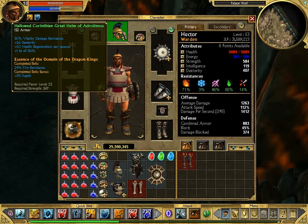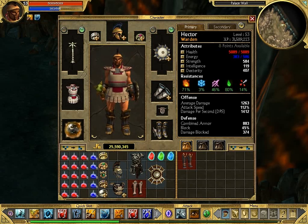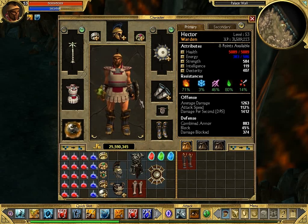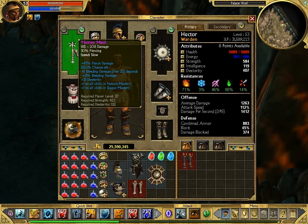My helmet has 50% vitality damage resistance, so I'm assuming Hades probably does some vitality damage. Plus one to all skills. Got these boots. 11% armor protection, 6% damage resistance, plus 105 defensive ability, so nothing spectacular, but I think I'm going to start out using this Thorny Maul because it does the most damage.